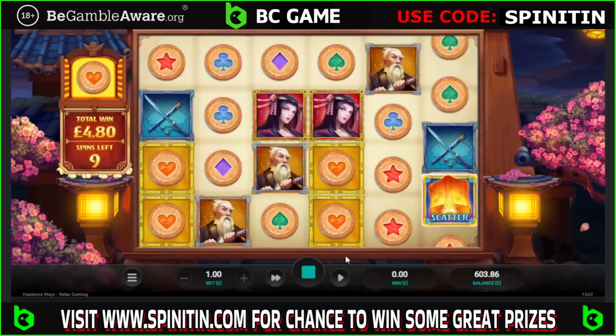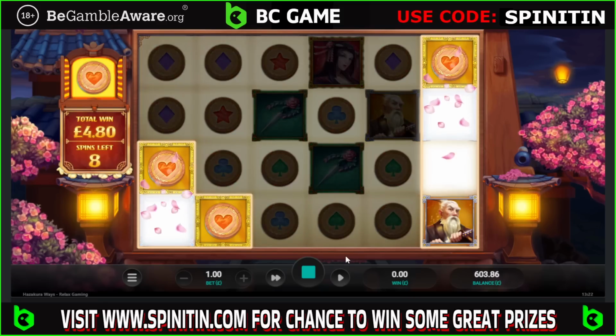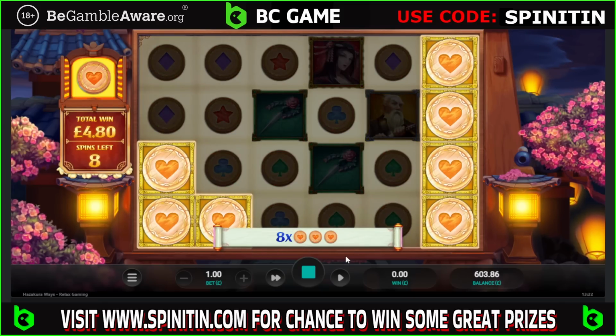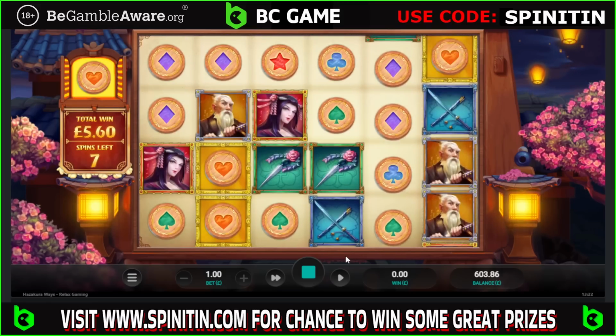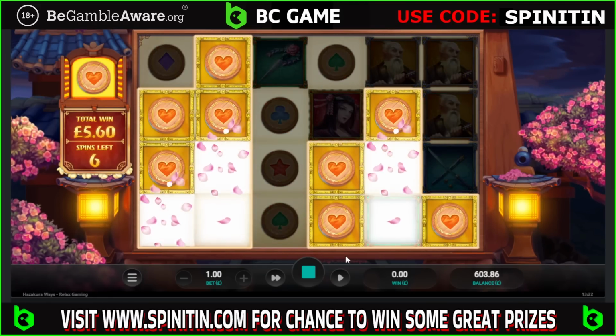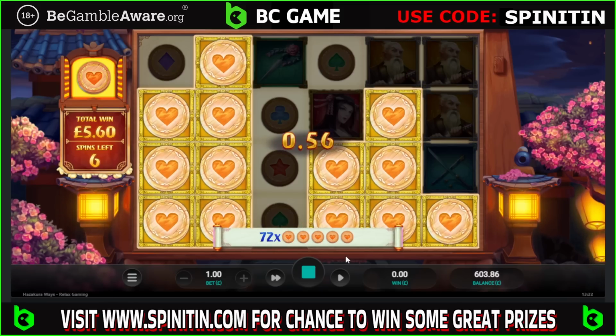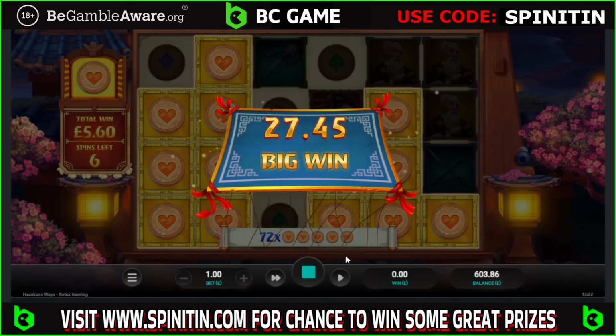Right, well, that paid us £4 from the first 10 spins. Obviously isn't great. Gonna need a full screen of arts here, aren't I? Ooh, we nearly got them. How much is that? I don't even think that's that big, is it?